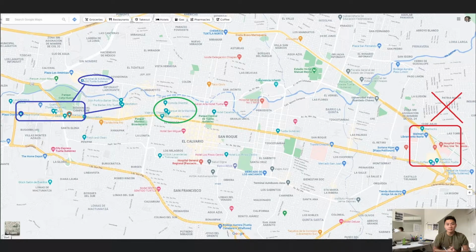If we zoom into the city, Tuxtla Gutierrez, there are 3 potential zones that you can stay at. So let's cover the 3 zones that I highlighted. First is the one in red. This one is Carretera Internacional. It's more modern and new, as well as higher priced.